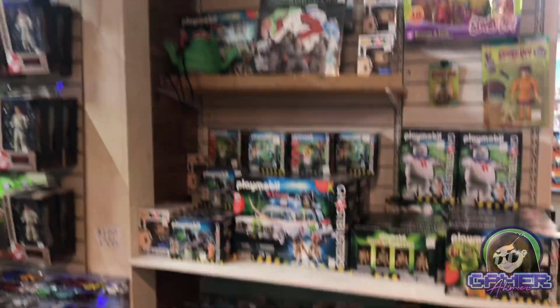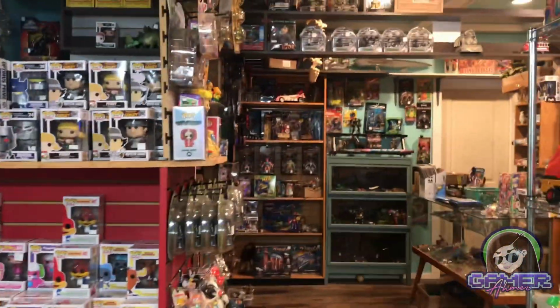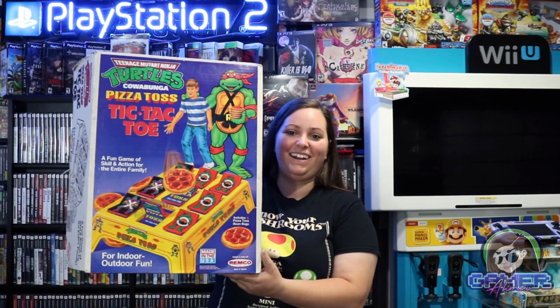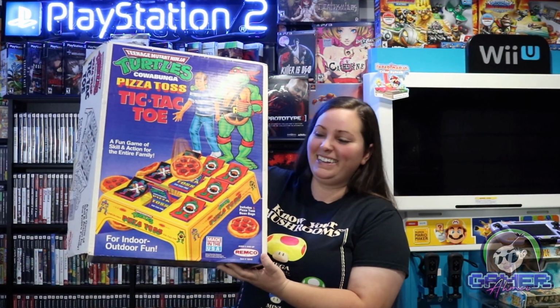So I had a really good time, and of course, probably the best item that I scored there is this one right here, and I am so thrilled because I got it for a decent price, and this is in beautiful shape. So here we have this box right here. This is just so cool.